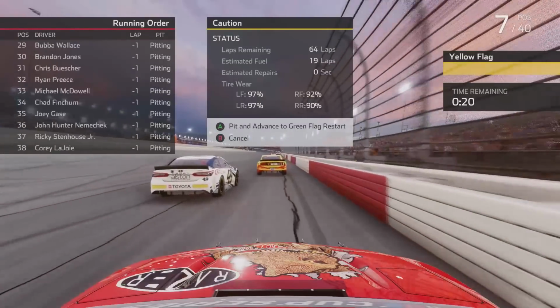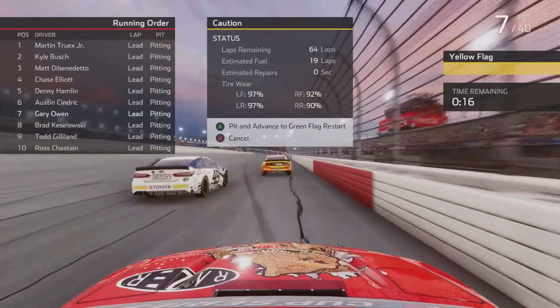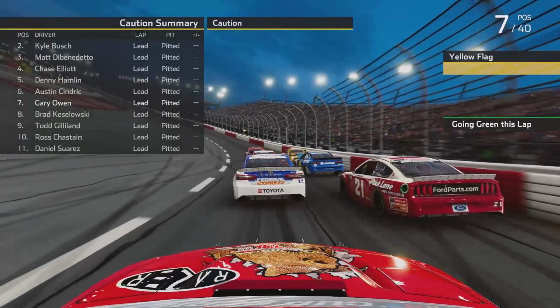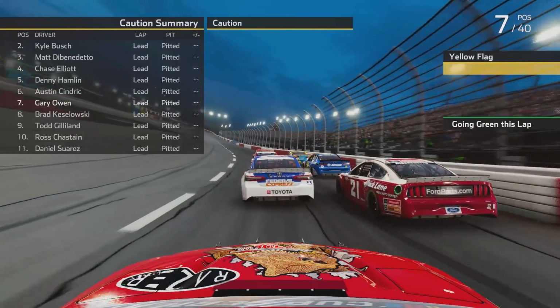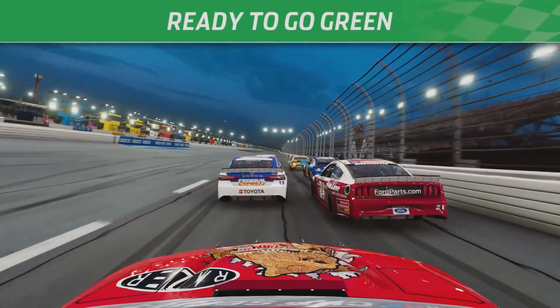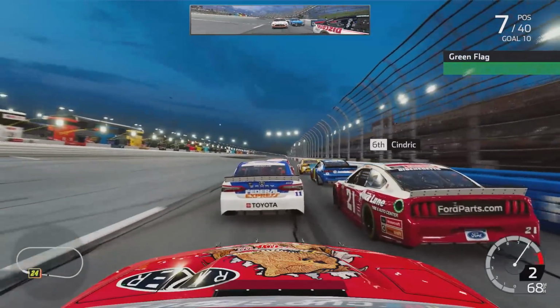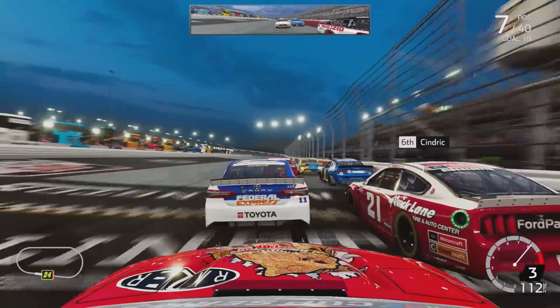So we've already got like 10-11 cars a lap down at this point here in the Southern 500, as this stayed green the whole way. Now we get ready to go green for the start of the second stage from the 7th position behind Denny Hamlin, as well as the rookie Austin Cindric, with Kyle Busch up there on the front row with Martin Truex Jr. for the start of stage 2. And for the start of stage 2, we are going to go through into the amp segment.